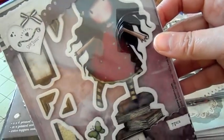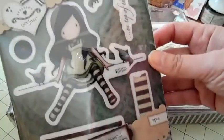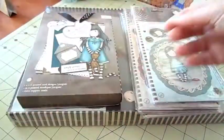And then I did not have this one before, and this is the New Heights by Gorjuss Girls. Really cute. And then I did not have this one either. And this one is called On Top of the World. So those are now in the shop.